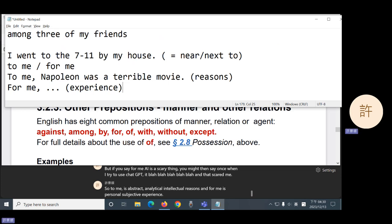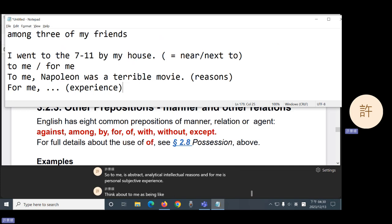Think about to me as being like cold, hard analysis, 分析. And for me is like warm, kind sharing. And this is especially hard for you because in Chinese, these are both 对我来说.